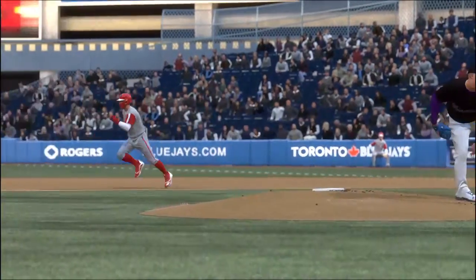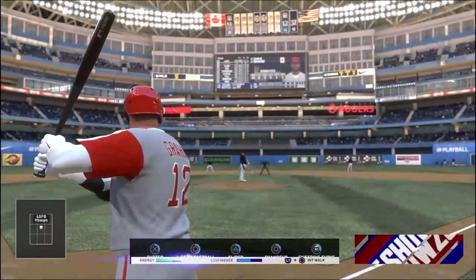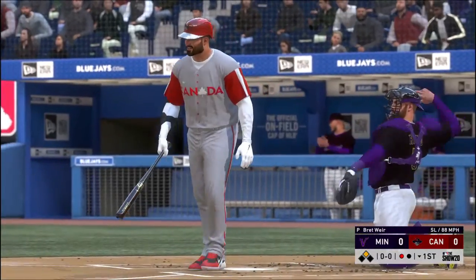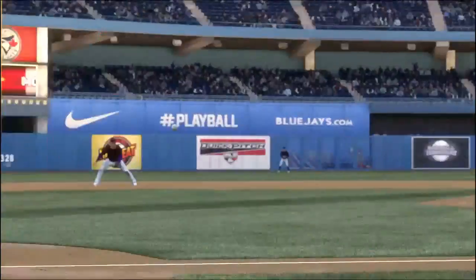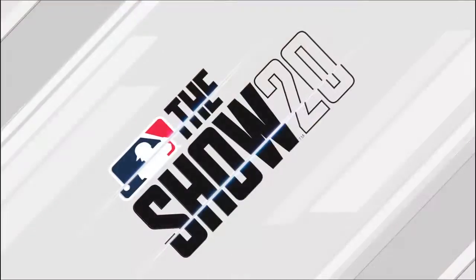We all know this team is struggling right now. They're on a losing streak, so when that's the case, sometimes you need to be a little bit more aggressive and try to put some pressure on your opponents. Stolen bases are a good way of doing that, so we'll see if it pays off on the scoreboard for him right now. So he racks up the swinging strikeout on the breaking ball. Charlie Graham is retired for the first out here in the bottom half of the first.